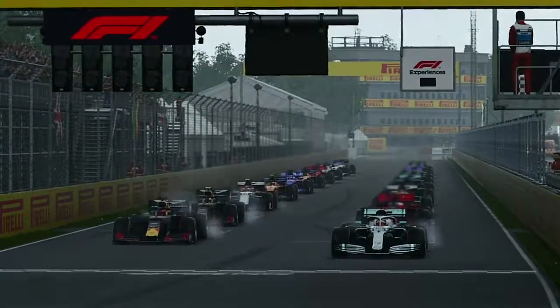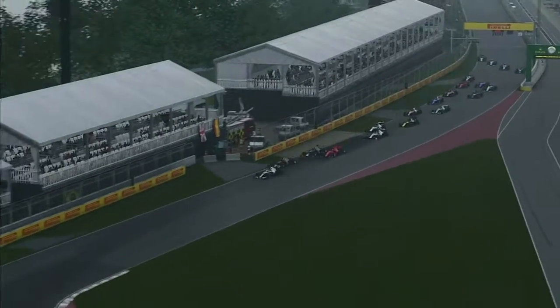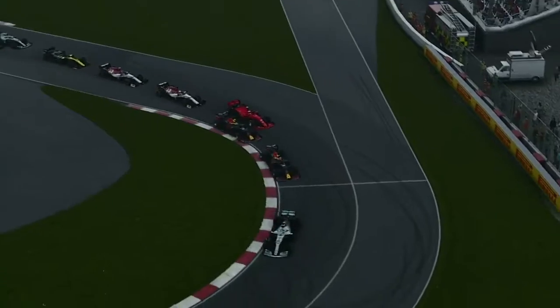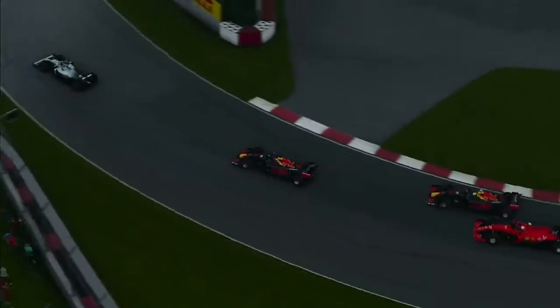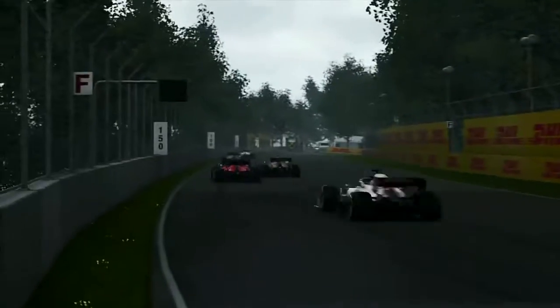It's lights out and away we go. I think we need to get Hamilton off the line, and we haven't there, and we're still P2. You can see Gasly going wheel to wheel with Max Verstappen into turn 2 as he goes flying through there.